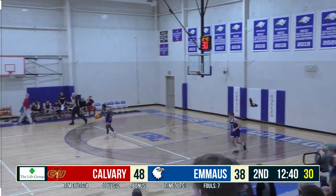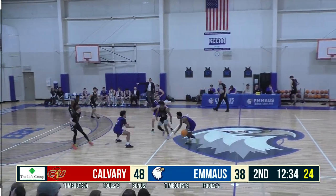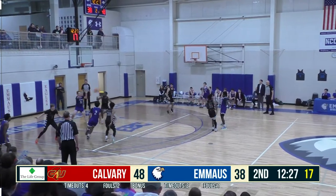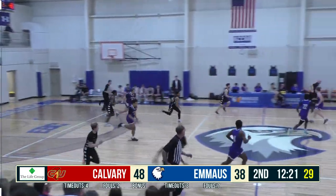On the court, Casey, Patterson, Moore, Curtula, and Harper for the Eagles. Harper now has it, backs it out, thinks about three, down low to Curtula, grabs a turn, puts up the shot, no good, gets his own rebound but loses it, and Calvary comes away.